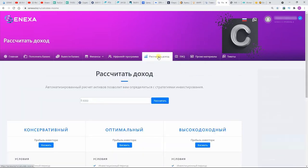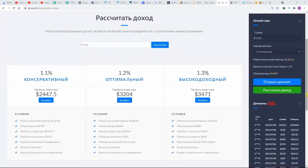By the way, when we go to this tab, by default it is set to $5,000. I think that the company left this amount by default for a reason. Firstly, from this amount, all 3 tariff plans are available. All 3 strategies are conservative, optimal, and high income, and here we can choose what suits us more. For example, with a conservative strategy, we will receive 1.1% per working day.